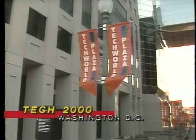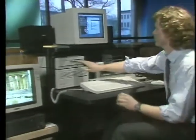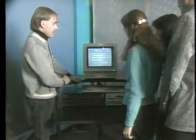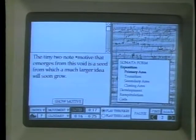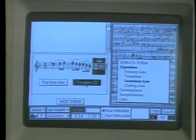There are enough fascinating Laserdisc applications here at Tech 2000 to make you wonder how you ever got along without an optical storage peripheral plugged into your computer. The applications range from educational to practical to whimsical. This HyperCard application on the Macintosh uses CD-ROM with audio to study Beethoven. You can listen to any specific portion of the music, see real-time annotation, and even look at the score as the music plays.